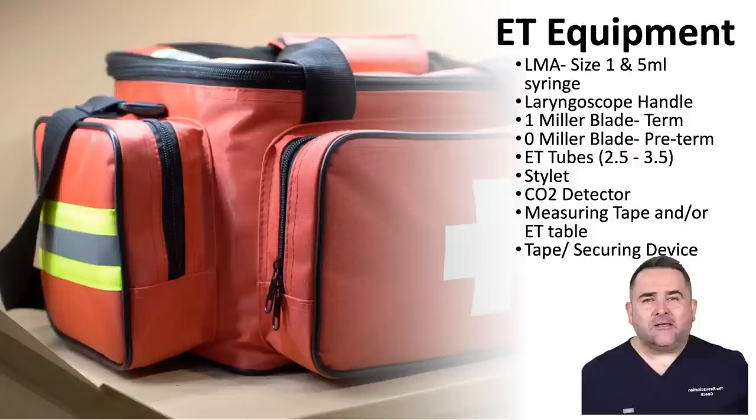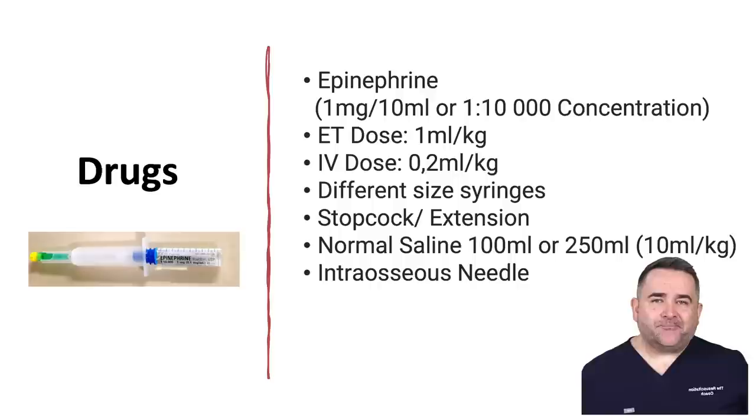We will need various sizes of ET tubes from 2.5, 3 and 3.5 with a stylet. Once intubated and we remove the stylet, the next step will be to attach a CO2 detector and auscultate the lungs to confirm placement. Once placement has been confirmed, we can secure the tube with tape or a commercially manufactured device. Our medication that needs to be available is epinephrine, 1 mg in 10 mL or 1 in 10,000 concentration. Once we have intubated, we can give epinephrine down the ET tube.